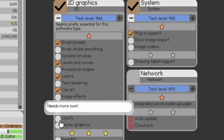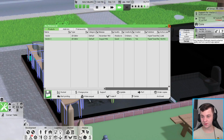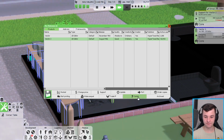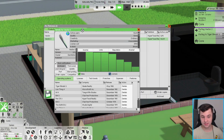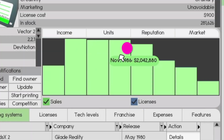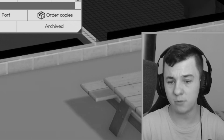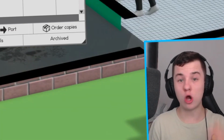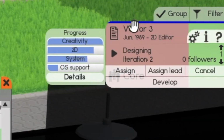We're going to do all the same, but the goal this time is just to make it even better. The Vector 3 now is in design phase. So taking a look at all the revenue from Vector 2, it started doing really good, and then it fell off a cliff. Hopefully it might ramp back up, but if we want to reach our goal of $50 to $100 million, we're going to need to focus on Vector 3, making this the best version ever.